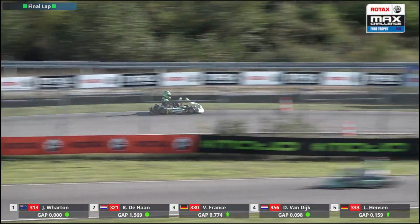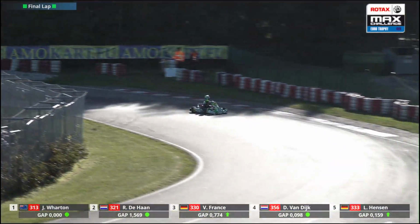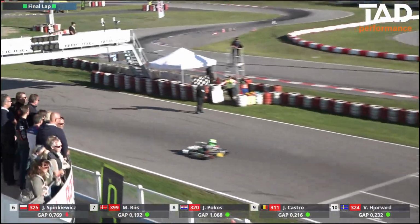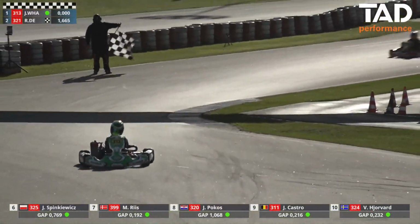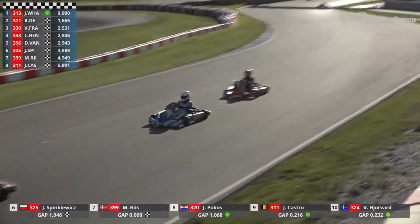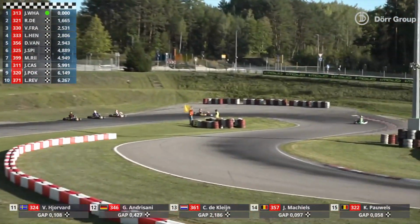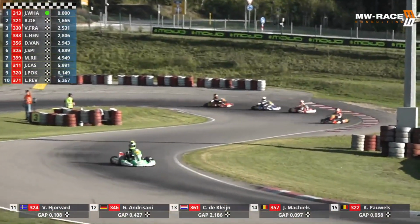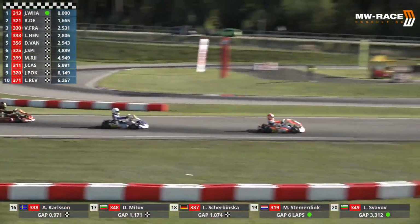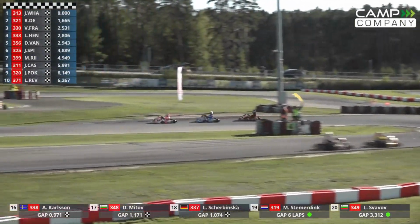Round towards the final corners comes James Wharton from Australia in the 3:13. He's really kicked off his weekend in style, pole in qualifying, and now that's another great result from the Aussie here in Wackersdorf. So Vincent France takes second, having been given a 5-second penalty. Vincent France takes third, Linus Henson fourth ahead of Danny Van Dijk. So three different nations rounding out the top 5.